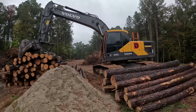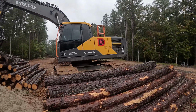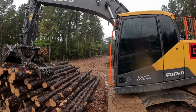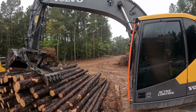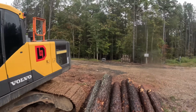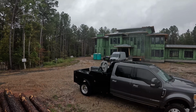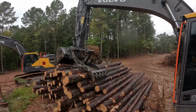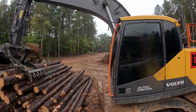Well, it's a little wet up here, but I'm going to try to start one of these brush piles on fire, see how well that works. See if we can kind of get rid of some of this tree debris up here. I might go over there to the dumpster and grab some dry wood, but maybe grab some of these dry branches, see what I can get started.